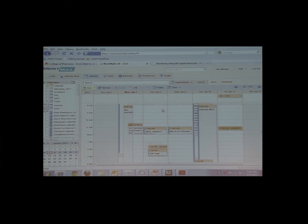One of the interesting things I find about working with Merit Mail Collaboration Suite, since we've implemented it at Merit, is how dependent I became on it, how quickly. For example, the calendaring is something that, with my schedule, I'm in and out of the office. I work with many organizations. I work with many different business units at Merit. Without the calendar, it would take me half again as much time just to coordinate all those meetings.